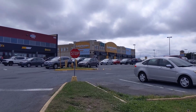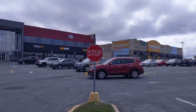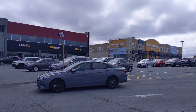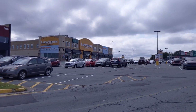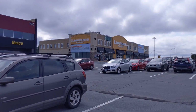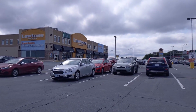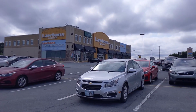There's the Greco. That's a place we use sometimes. Greco Pizza. And Lawton's Drugstore. If you ever have to get blood work done, that's a place where you come upstairs there and you get blood work done there. Sometimes that's where they'll send you to get your blood work.